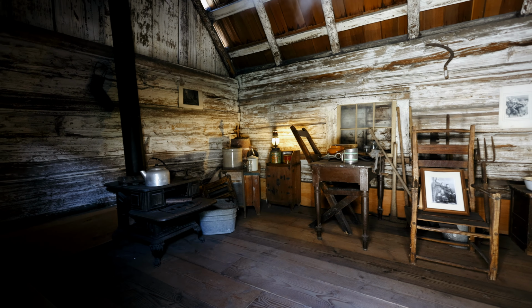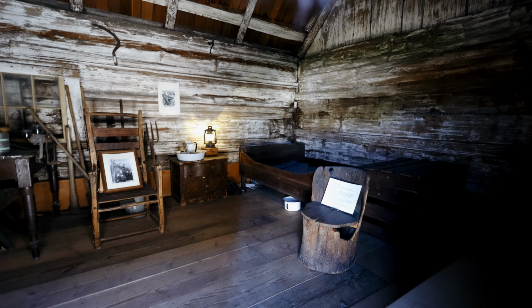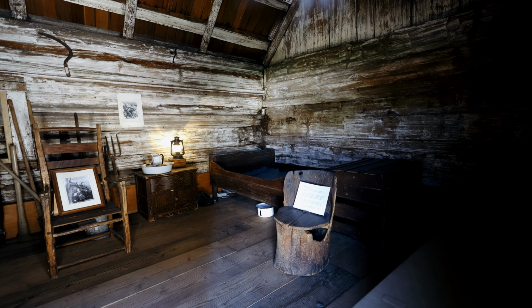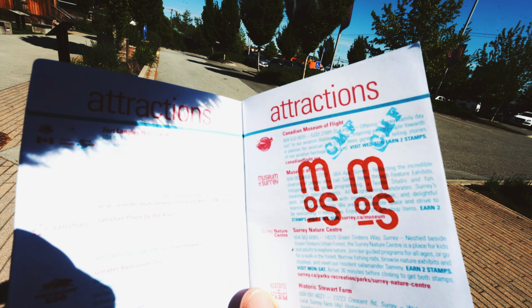I just wanted to give you a look inside the cabin here. So, bada bing, bada boom. And just like that, folks, I got my Museum of Surrey stamp.